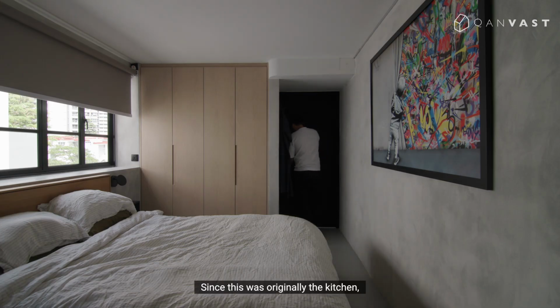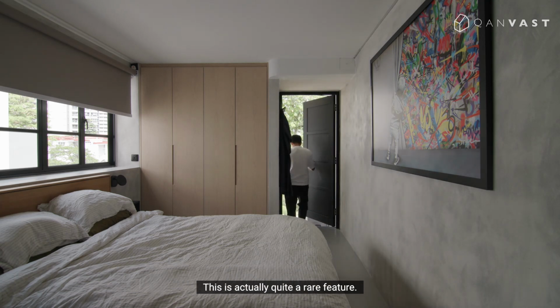Since this was originally the kitchen, there's a back door leading out to the car park. This is actually quite a rare feature.